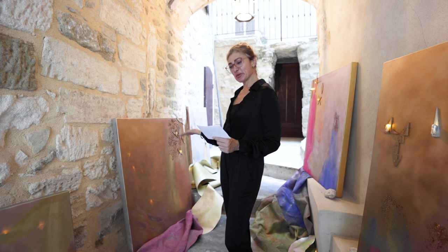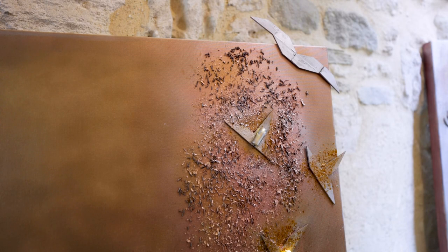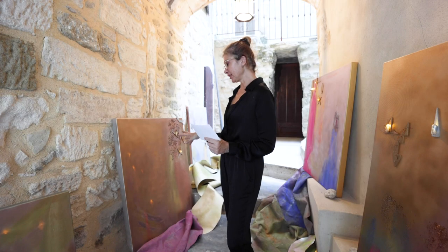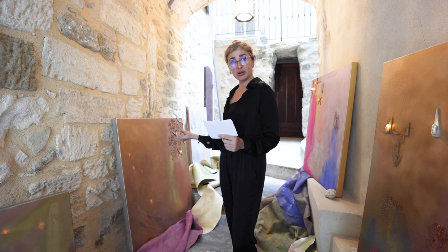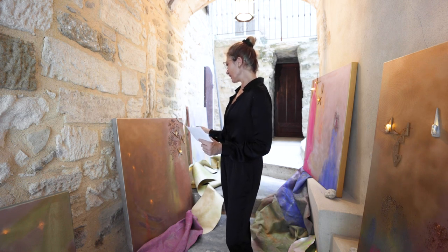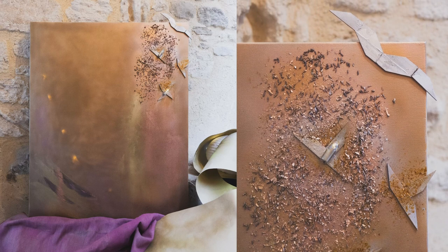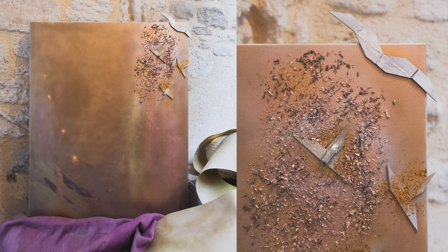I'm going to speak about this work. It's called Closer to You. It's on a 100 by 80 centimeter substrate of canvas, and I've used mixed media. It's got spray paint, oil, as well as acrylic, and raw ochre powder pigment from the Roussillon mines nearby here in Provence, as well as lavender. And then it's got wood and LED lights applied to the front of the substrate and also behind it.